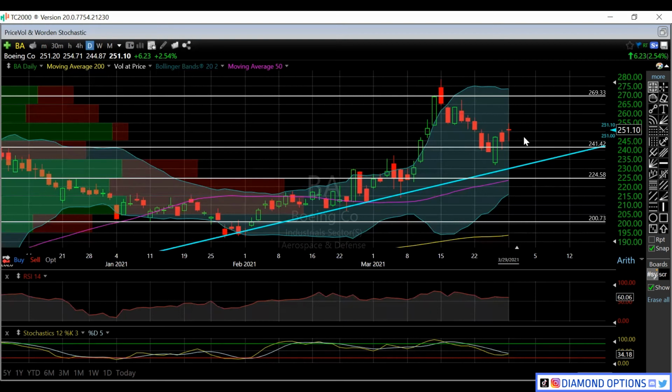So immediate resistances, just for reiteration here, 255. Supports 247. Major resistance on the daily is going to be 270, and that's also where all your action is on your options chain.